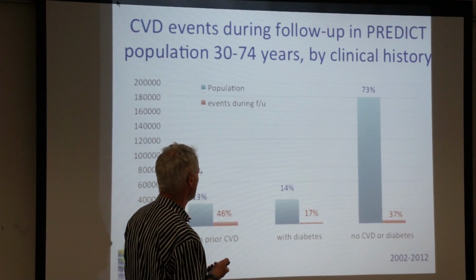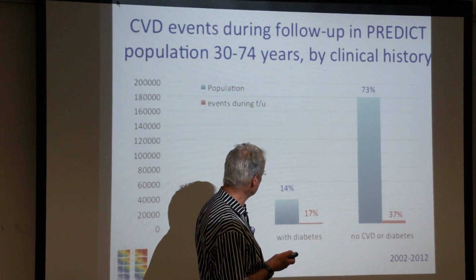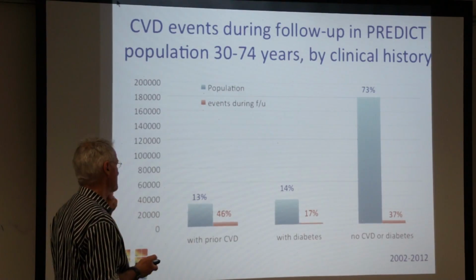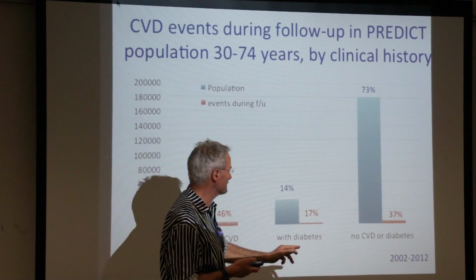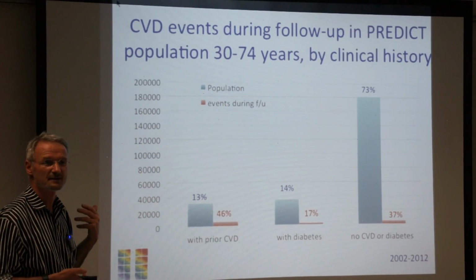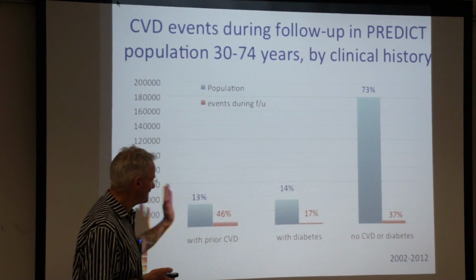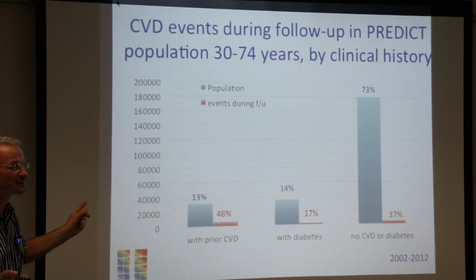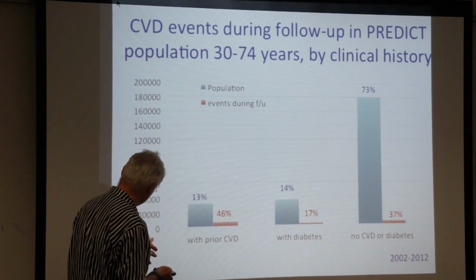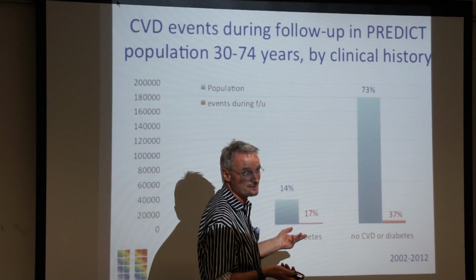These are people with diabetes. 14% of our whole population have got diabetes, and they accounted for another 17%. And then the almost three quarters of the population who either don't have prior CVD and don't have diabetes now only account for a bit more than a third of all the events. So this is before we've developed our risk prediction equation. So it is interesting that cardiovascular disease is not uniformly spread through the population. In fact, interestingly, our diabetics in New Zealand are not at very high risk anymore. It's interesting, of cardiovascular disease.